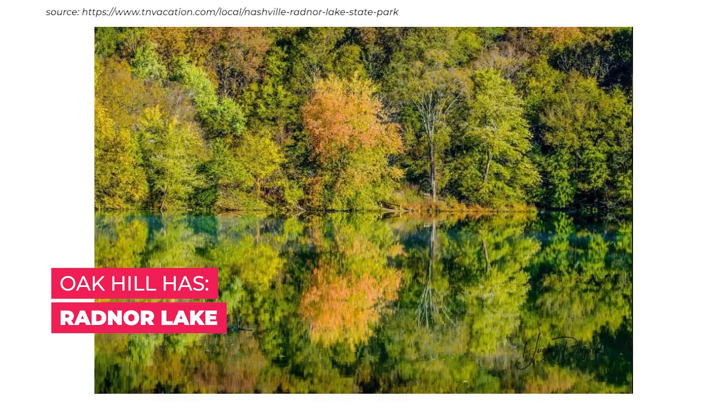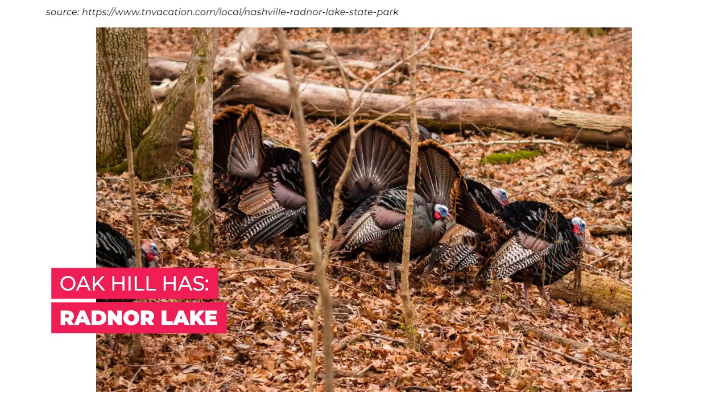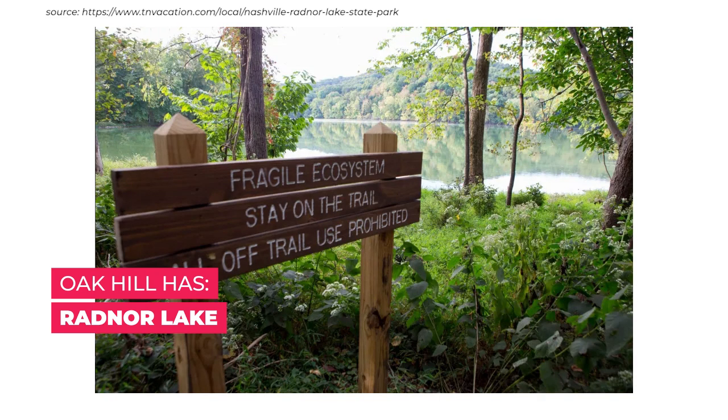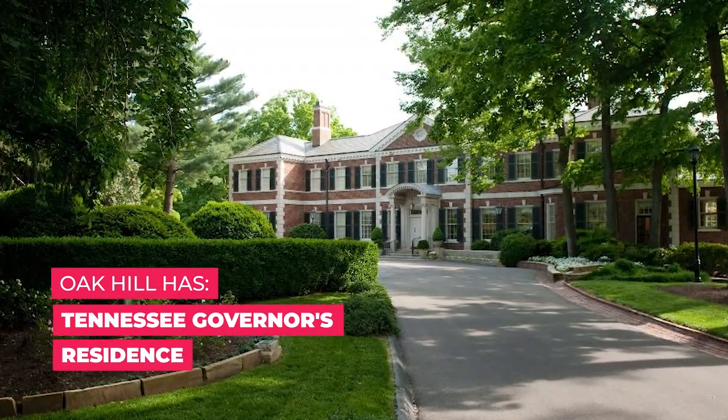So Oak Hill has 2 fabulous things within its city limits. One is Radnor Lake, which is a state park, and it is a beautiful reserve, large lake. You get to see lots of wildlife. There's eagles that live there. It is a gem in Nashville that not a lot of people know about, especially tourists don't know about it, which makes it great. Number 2, there's also the Tennessee governor's residence within the city of Oak Hill.